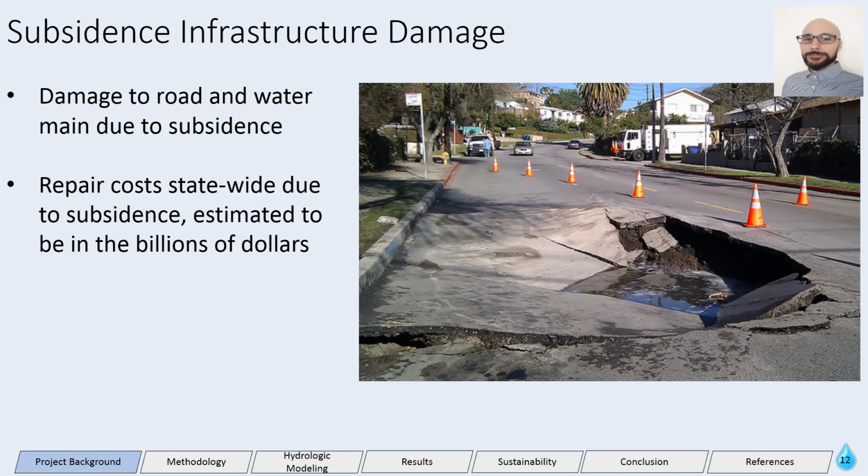In this image, the water main was ruptured due to subsidence. The resulting leak undermined the road bed and caused the collapse of the road surface. While there is no exact amount forecast for repair costs statewide due to subsidence, estimates are in the billions of dollars.